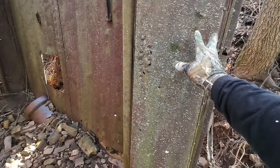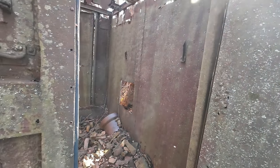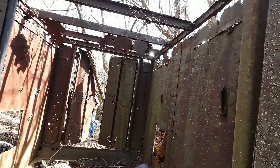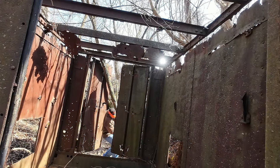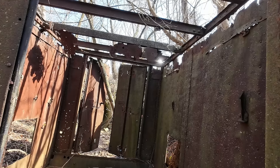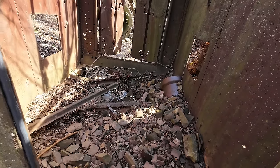Definitely my first time seeing a type of container or car like this. I still don't have any confirmation that this would have been actually its own type of train car or freight car. I'm thinking this was maybe sitting on a type of flatbed or something of sorts. But again, anyone that has any information, you're welcome to share it.